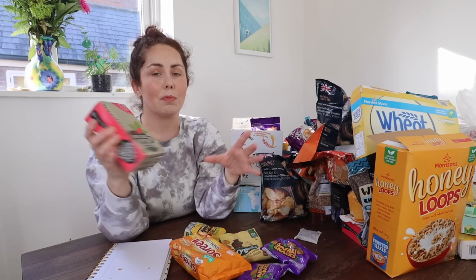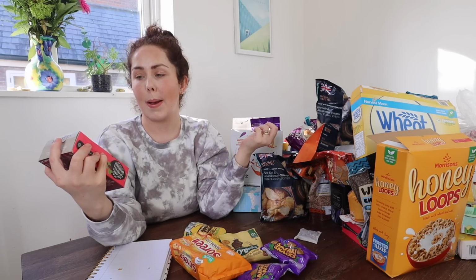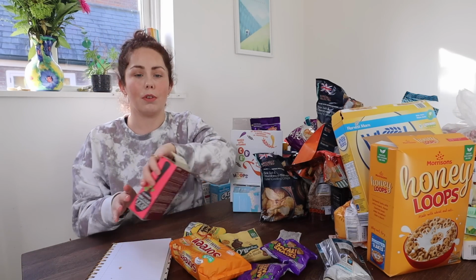We've got some raspberry leaf tea. Really like it. Every now and then I have it now, even though I'm not pregnant. It's a really nice tea. It's caffeine free. Love it. So I've got an unopened box there and an opened box there.